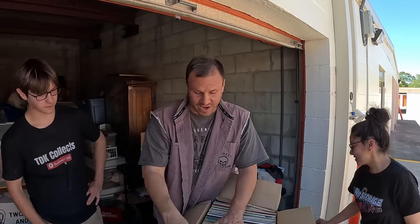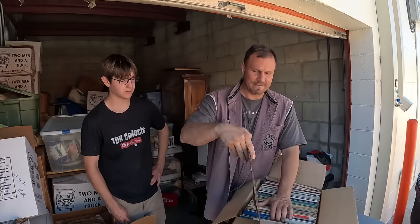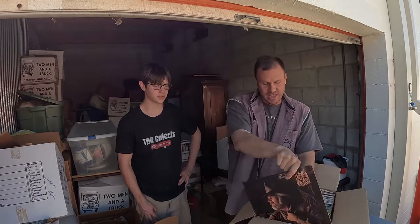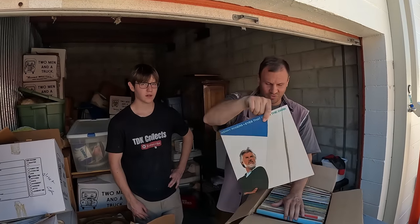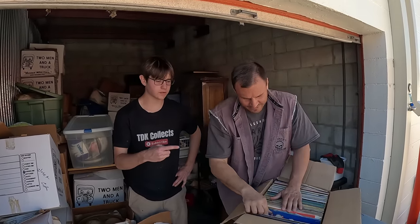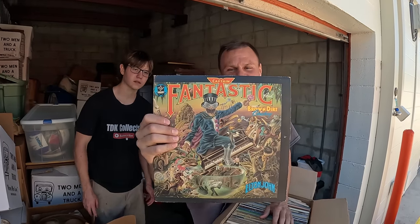Okay, LPs. Thomas, how many LPs have you found and sold? Hundreds. So many good ones and in vintage units. They're worth big money. Look at all this old Kenny. All of these are over 20 years old because this unit has been untouched for 20 years. Man, this unit is downright fantastic.